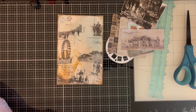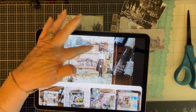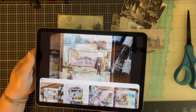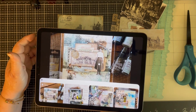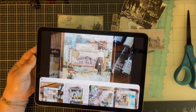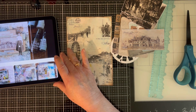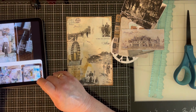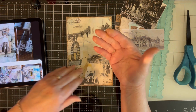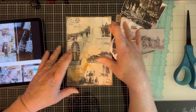So now we need to start building all the stuff that's in the front. And I went through and picked some things. Some of them are the same, some of them are different. And we're going to start building our background. So the first thing we need to determine is what's in the very back and what is the tallest.